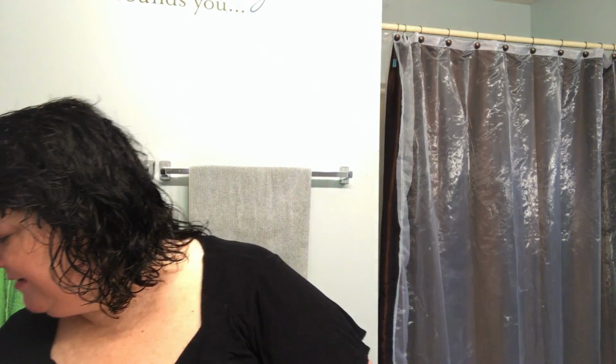Okay, so from there, I will put on some blush sometimes. I have this stick blush, but I broke the lid, so I don't know. I should probably just use it.